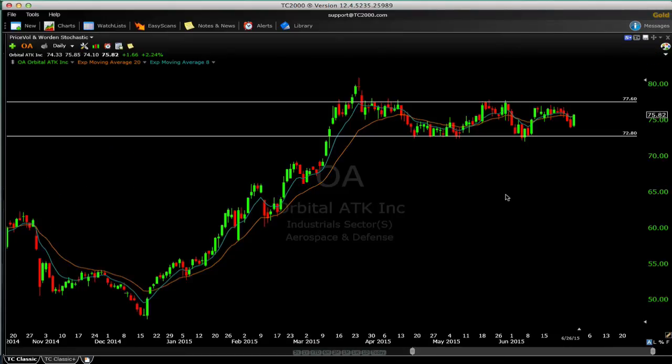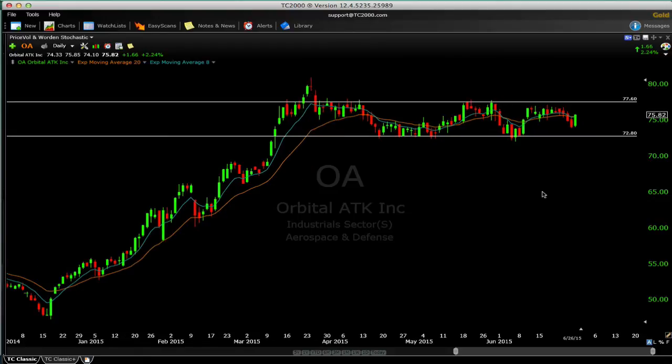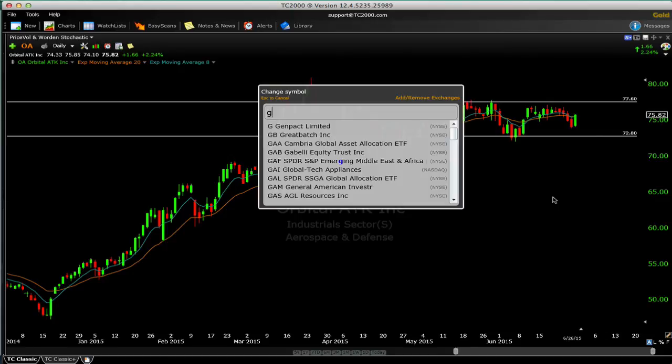So without further ado, let's get into some individual trade ideas for the week here. First is OA, and this setup is not ready yet, but I thought I'd just post it anyway. It's dead in the center of this range, but it is consolidating very cleanly here, and I think it's interesting to have on your radar. 77.60 or so, 72.80 on the downside. Again, I don't think we're ready here, but if you look at a weekly chart, you can see a very clean move, and this one looks good when we can eventually get a breakout in one direction there.